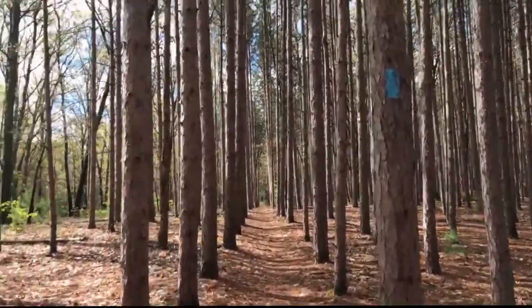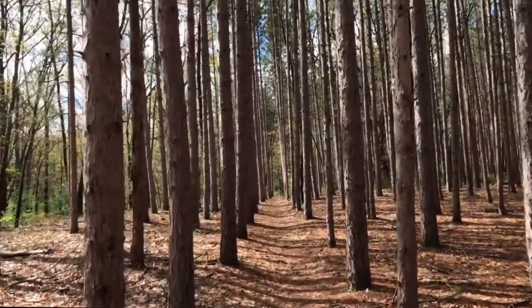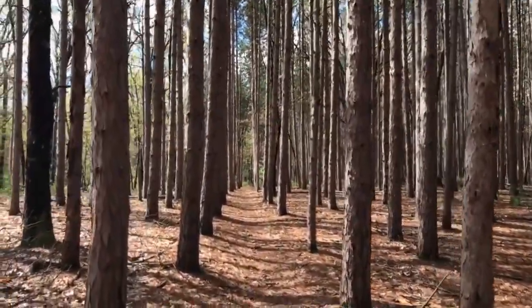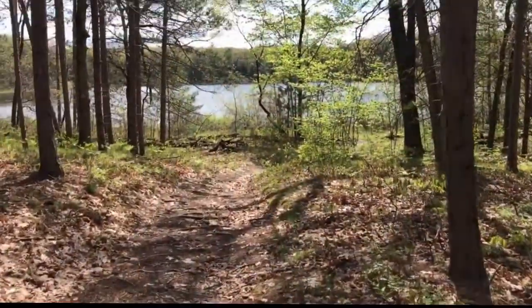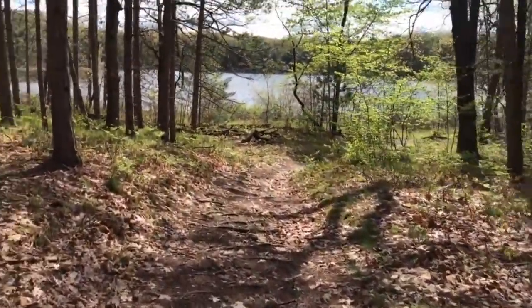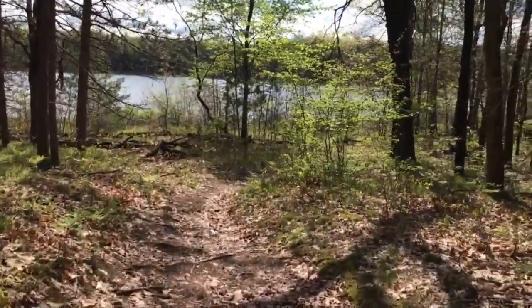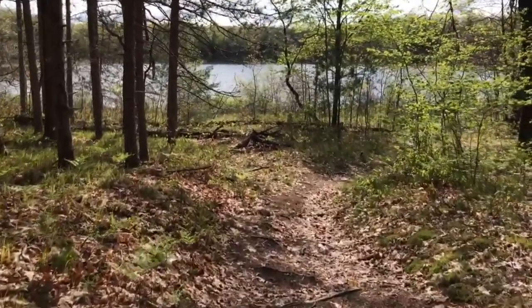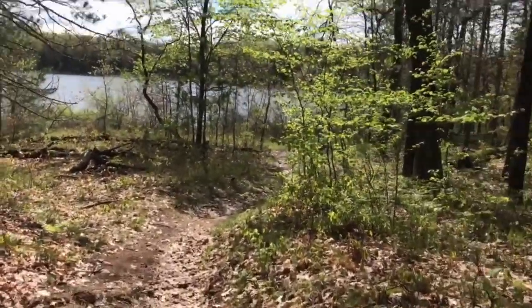Okay, taking this by faith. I'm assuming I'm going down this corridor, but oh, there's the next blue blaze. It's laying down. Okay, right direction. Not too shabby of a view today, huh? I don't have as many water crossings as I did the last hike. That was just so much fun, but it's nice to see this as well.